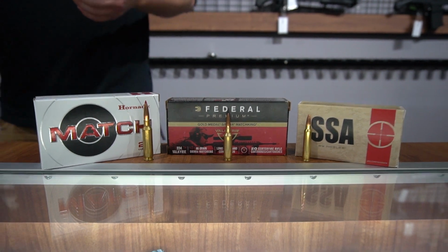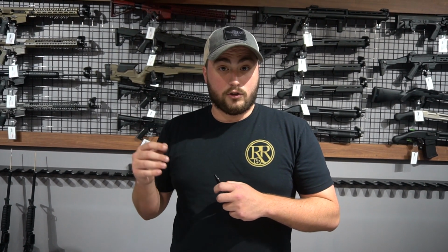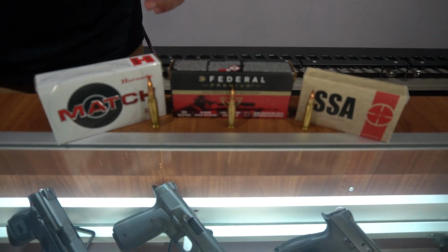Now, if you're into the long-range precision or accuracy game, that style of shooting, which is growing in popularity a lot right now, the 224 Valkyrie is really cool because it allows you to have similar characteristics as a 6.5 Creedmoor as far as distance and accuracy in a standard MSR rifle. So looking back at the projectiles here, let's talk some specs and compare all three.